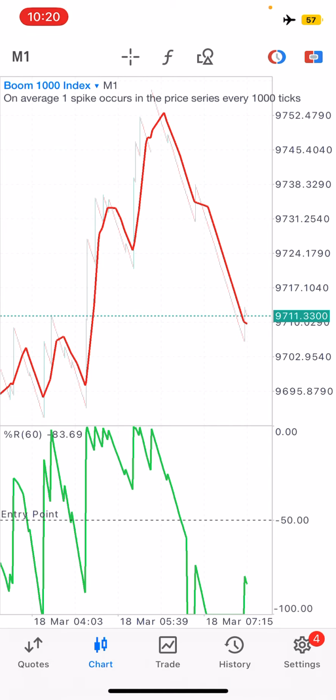But how do you actually make a trade with this strategy? The first thing is we're going to be looking at our main chart.